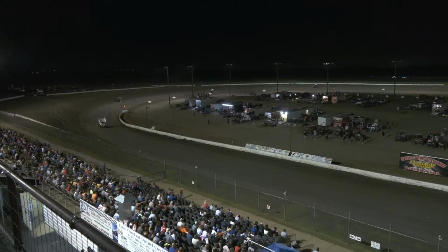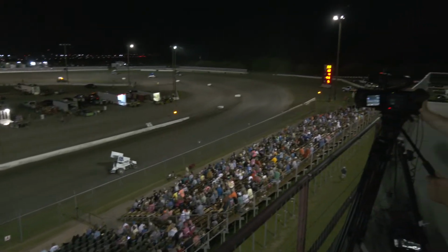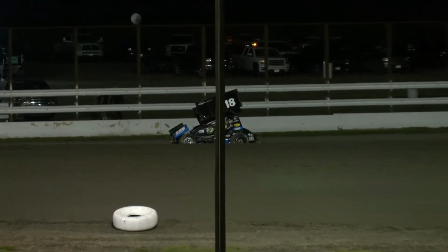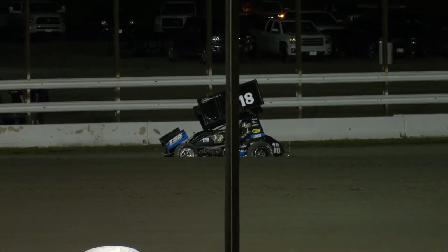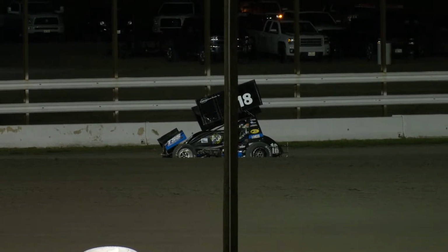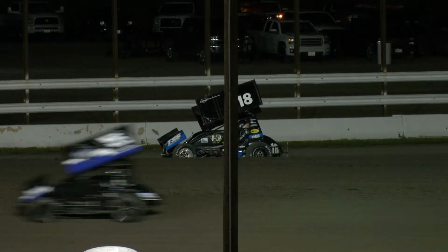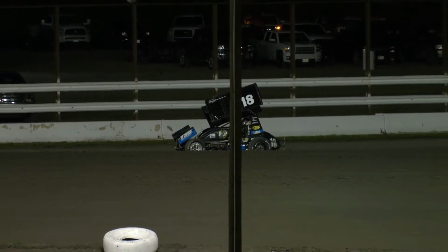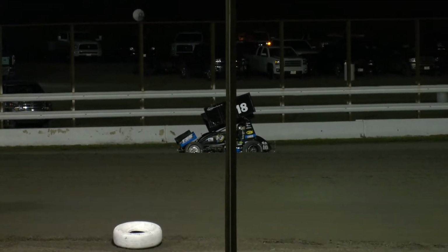Top of turn 2 looks to be the 18, I think. It's just a plain 18, if I'm not mistaken. Devin DeBrick? Yeah, that's Devin DeBrick, that's right, in that 18. Well, we got 5 laps down before we got into the yellow. That means we've got 20 more to go.